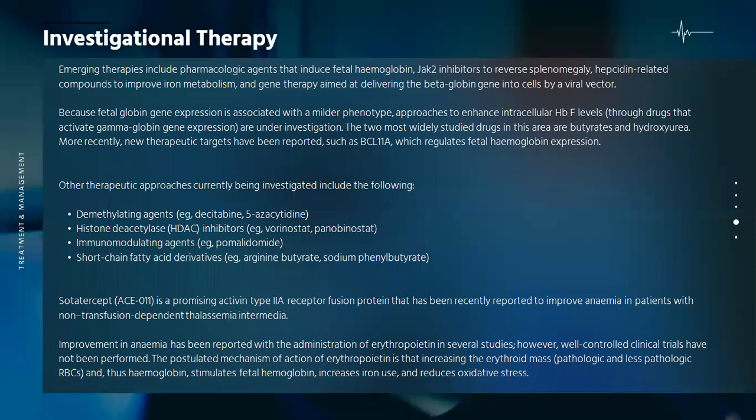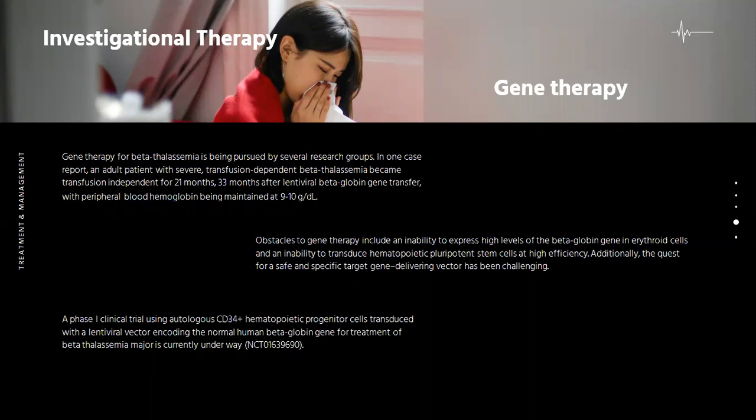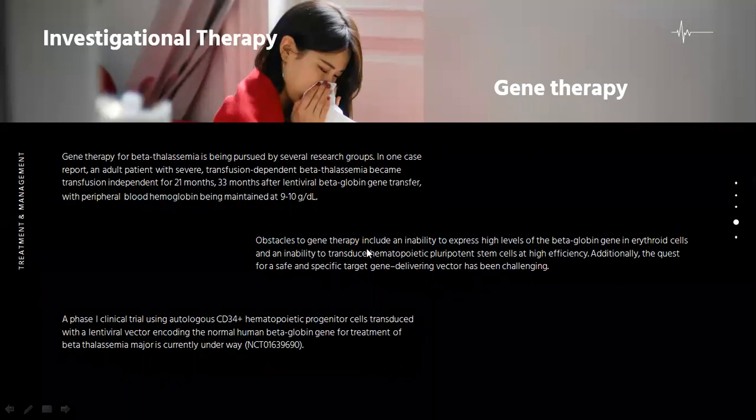Investigational therapy. Emerging therapies include pharmacological agents that induce fetal hemoglobin, inhibitors to reverse splenomegaly, hepcidin-related compounds to improve iron metabolism, and gene therapy aimed at delivering the beta globin chain into the cells by a viral vector. The gene therapy is very, very important. We go to the gene therapy for beta thalassemia, which is being pursued by several research groups.